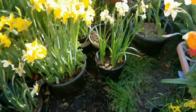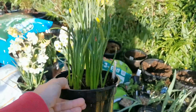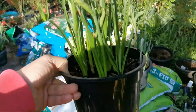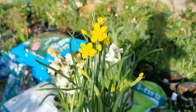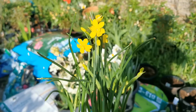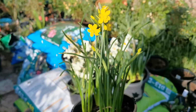And well, last daffodil I have at the moment. This is a narcissus with very small flowers. This is called the Baby Moon. Baby Moon, again, the flower is very small. It's about 2 centimeters wide. It's bright yellow. I like the color. I couldn't detect much fragrance really.